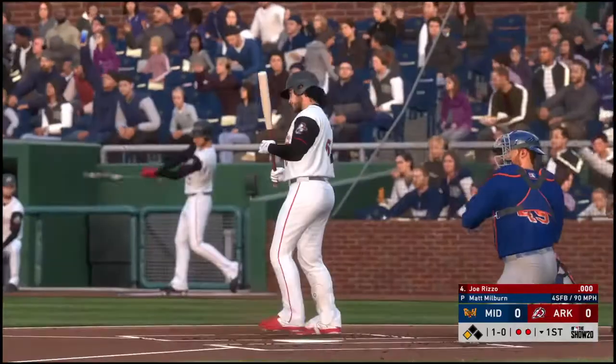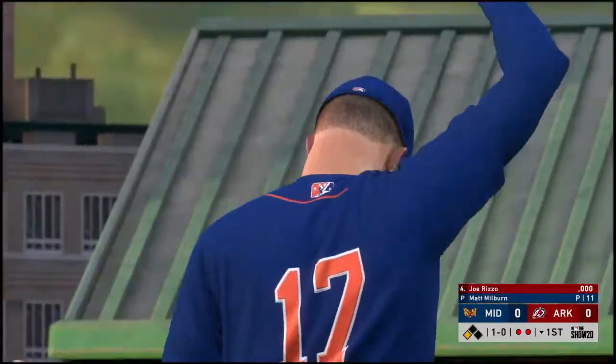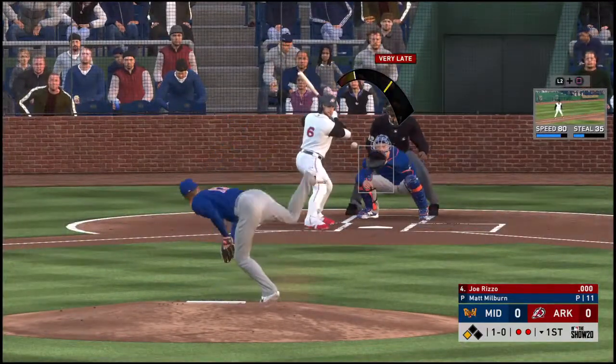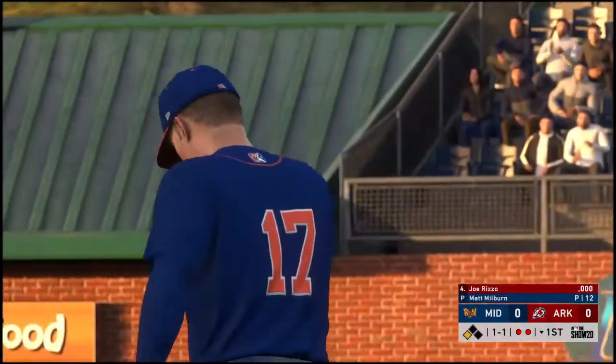Ball 1. With the runner on third, 2 outs, base open, and a good hitter at the plate, you have to be smart and not give in. If you walk this guy, so what? It's a lot worse if you give him a ball that he can hurt you on. And a strike to even the count. 1-1.